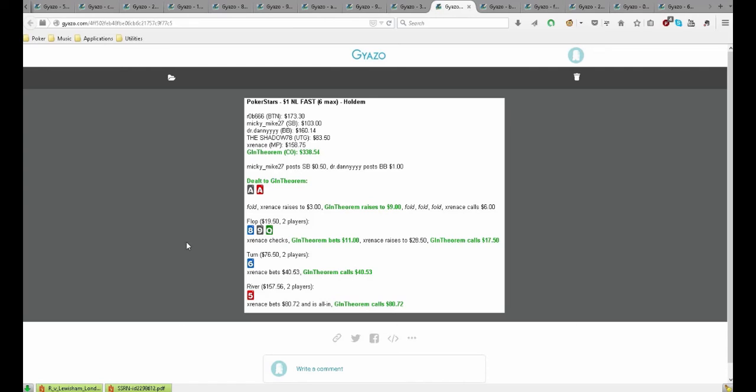Turn doesn't change anything. Some of his backdoor flush draws got a flush draw, but apart from that, because he's going to want to keep barreling pretty much all his value range, he's going to want to keep barreling most of his bluffs. So he bets, we call because we have aces and it's the top of our range.